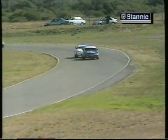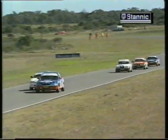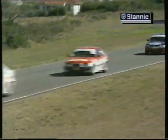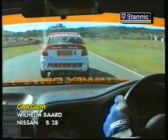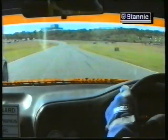Van Schalkwyk slides his way through Potters. That's at 210 k's an hour. Swanepoel's holding off Robbie Smith, a red and white BMW just behind. So Swanepoel's car's a 2.5 litre, it's a 325. In with Willem Bart, he gets a tow. Now you can see how slipstreaming works. He comes up on Roddy Turner, he just taps off for a minute, and Roddy holds onto his lead.